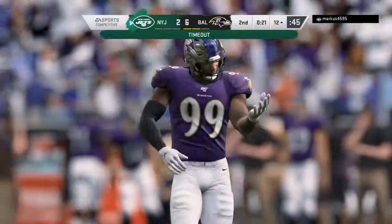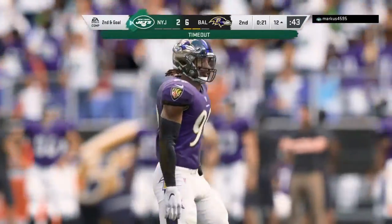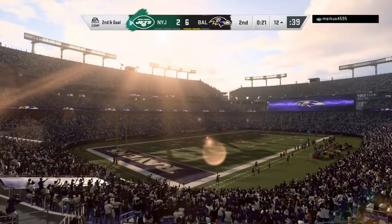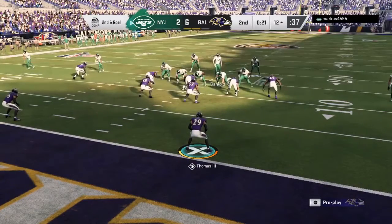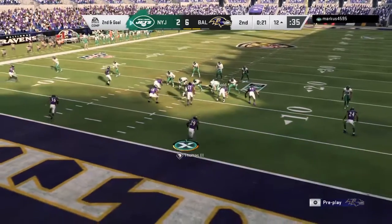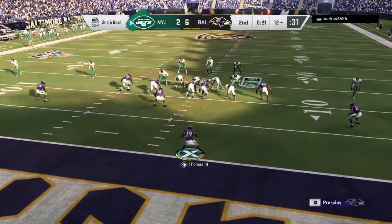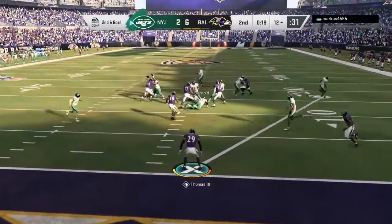And he's going to go down. Sacked back at the 13-yard line. The Jets going to go ahead and use their final timeout, as the clock will stop with 21 seconds to go here in the first half. They'll try again on second and goal after going backwards to the 12. Here's Darnold.